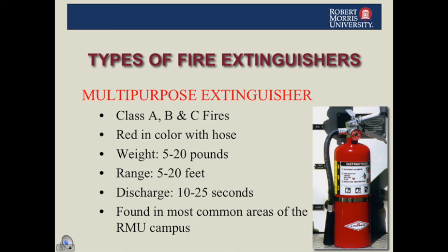Multi-purpose extinguisher. These fire extinguishers are appropriate for all classes of fires. They are red in color with a hose. They weigh between 5 and 20 pounds. Their effective range is between 5 and 20 feet and can be discharged for 10 to 25 seconds. These fire extinguishers are found in most common areas of the RMU campus.